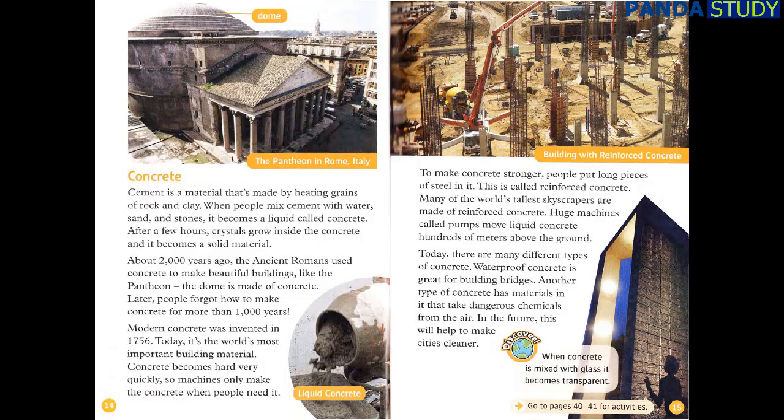Today, there are many different types of concrete. Waterproof concrete is great for building bridges. Another type of concrete has materials in it that take dangerous chemicals from the air. In the future, this will help to make cities cleaner.